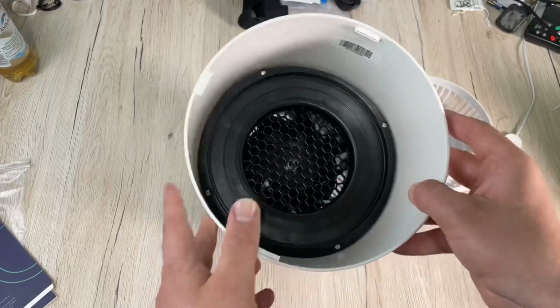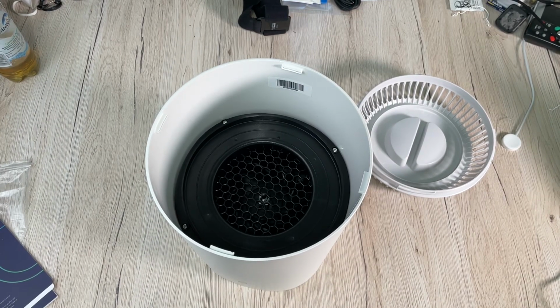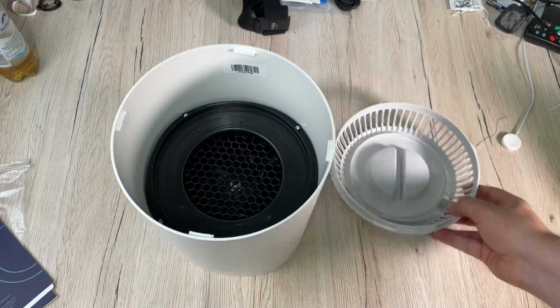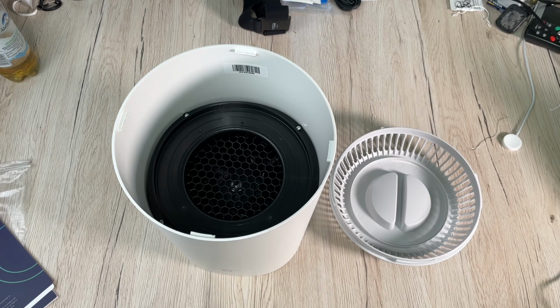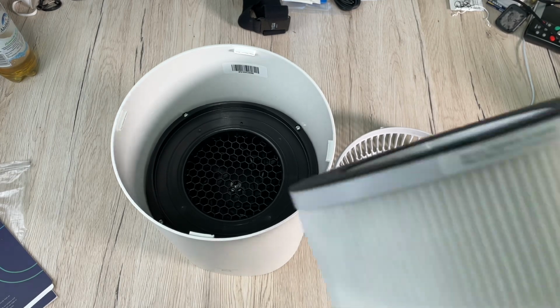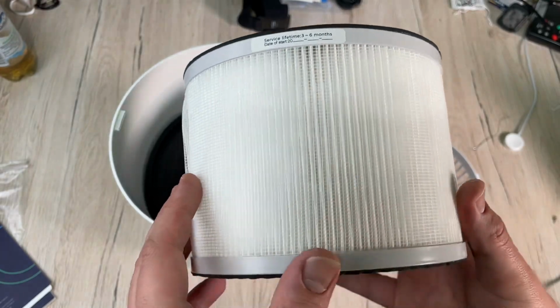Then we have an air outlet. This is on the upper side. It's a halo around the screen, okay? It's around the control panel. There, the new nice air is coming out. Then we have the main body, and the main body has the power supply connection, and we have a filter.